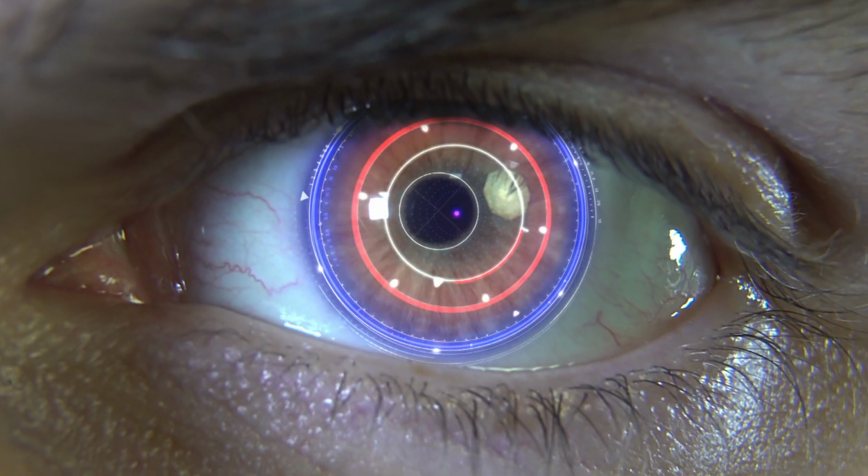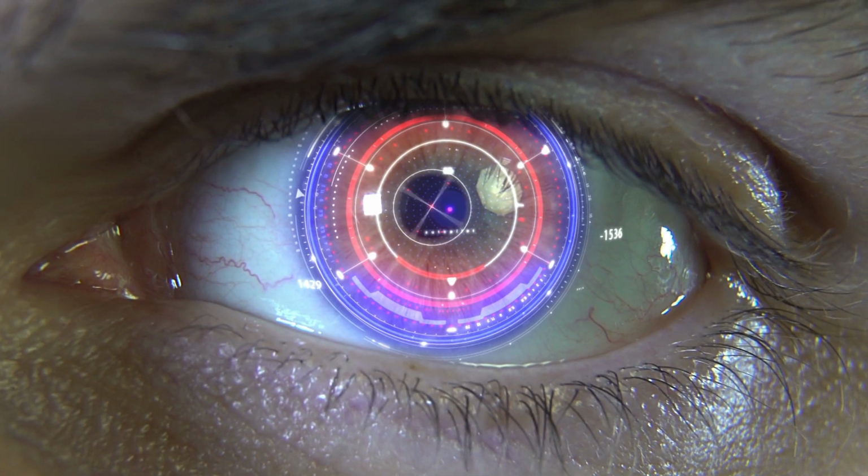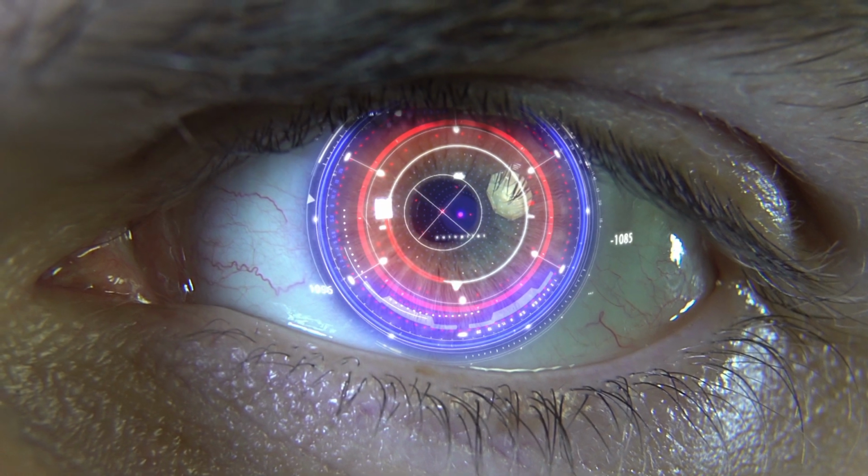And the eye is really just a camera. It doesn't actually see. It just simply takes the picture, streams the picture to the brain, and the brain does the processing. So the eye is a very elegant, complex camera. But not so complex that it doesn't have a lens inside of it like every other camera you've ever seen.